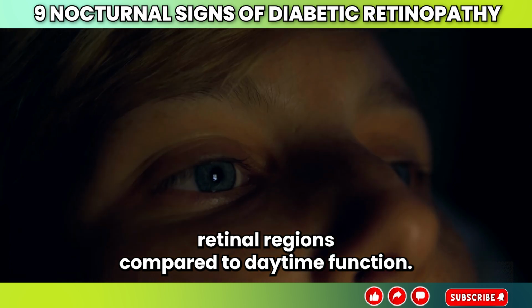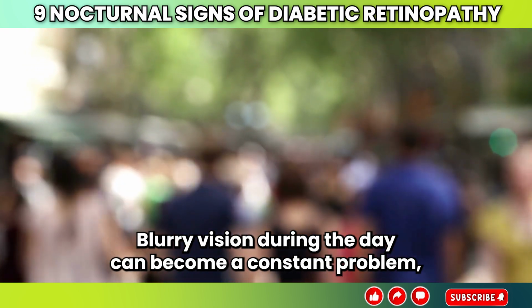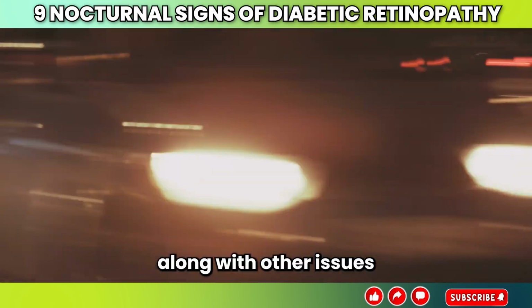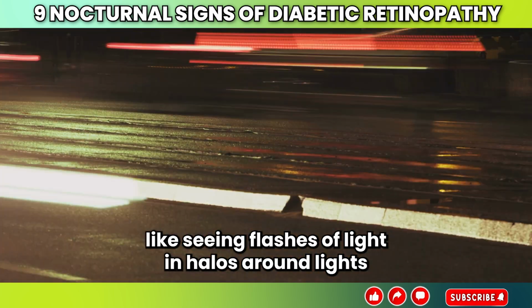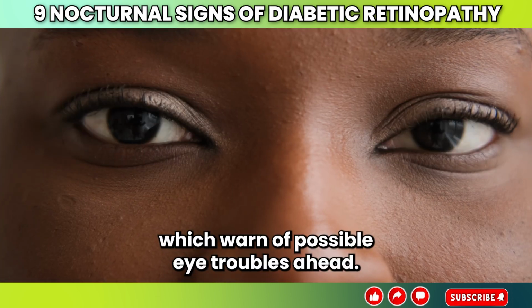compared to daytime function. As retinal damage gets worse, blurry vision during the day can become a constant problem, along with other issues like seeing flashes of light and halos around lights, which warn of possible eye troubles ahead.